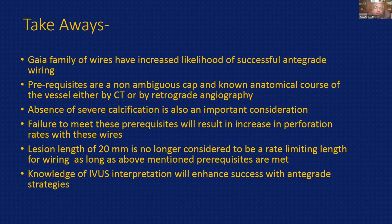Lesion length of 20 millimeters, I think, is no longer a rate-limiting length for wiring as long as you follow these above-mentioned prerequisites of non-ambiguity and understanding of the course of the vessel. And I think over time, as we get better with IVUS interpretation, our success with antegrade strategies will continue to improve. Thanks for your attention.